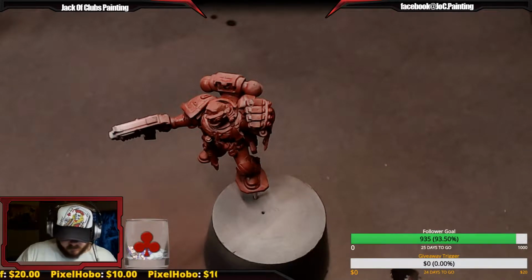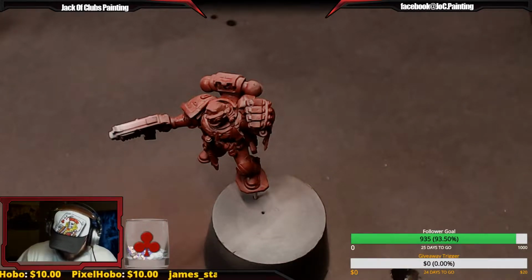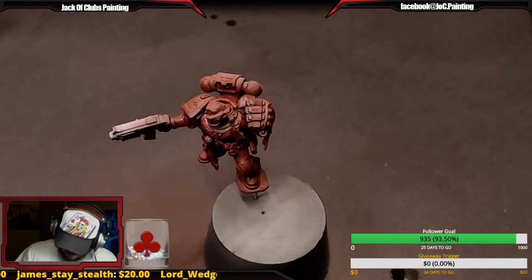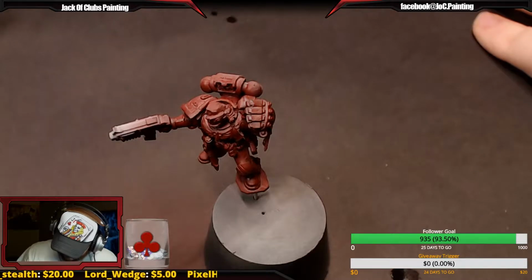Oh, Control Freak, what's up, man? It's you in forever. Nah, this is just kind of for fun. I've got another Blood Angels project planned for the future as well. That's just kind of for fun.